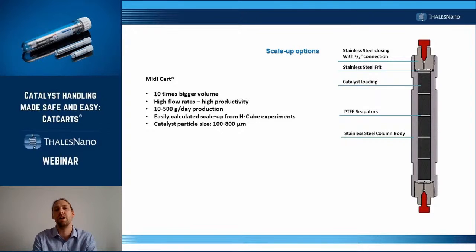4 millimeter cartridge. The whole body is made of stainless steel again, but here we have a stainless steel frit as a closing part and also 6 separators which separate the catalyst area into 5 zones. These are for better mixing and to prevent the tunneling effect when you are running the reaction with higher flow rates.